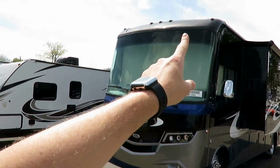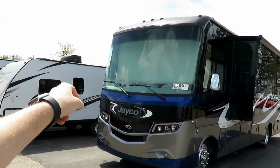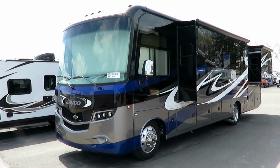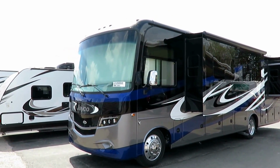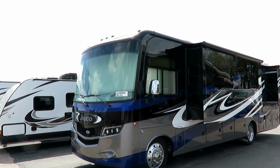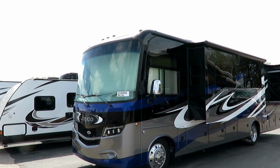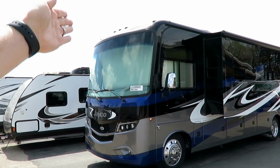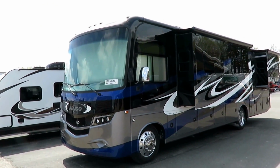It's something like 120 inches from corner to corner. It actually comes out of Italy. It's the exact same windshield Jayco uses on the big Integra Coach diesel pushers. So they're using some pretty impressive stuff on a Class A gas, which is not something typically known for things like that. They also have a full one-piece nose cap that eliminates seams.